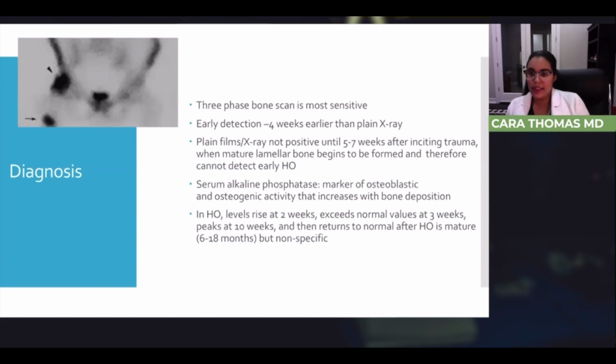The most sensitive test and the best test to really detect this early is a three-phase bone scan. Basically, this helps to rule this in early on. This can be detected about 4 weeks earlier than a plain X-ray. A lot of times people will say, okay, you've got something going on with your knee, let's get an X-ray. But if it's too early in the process, the X-ray may not show anything.